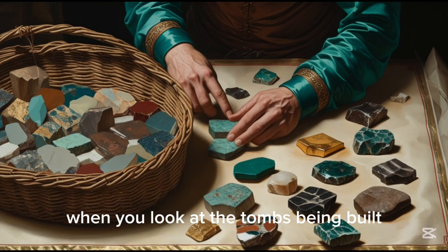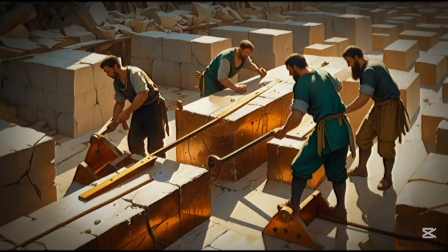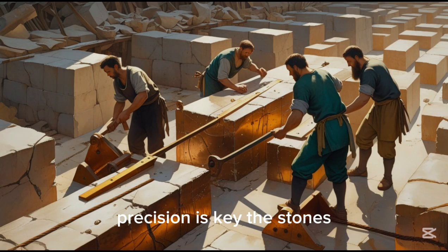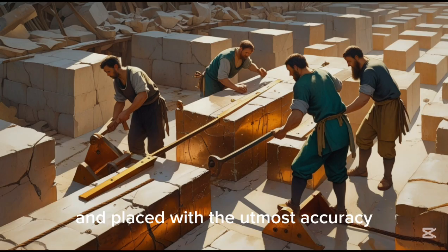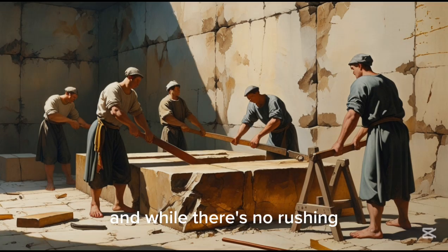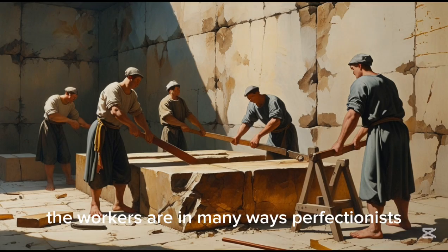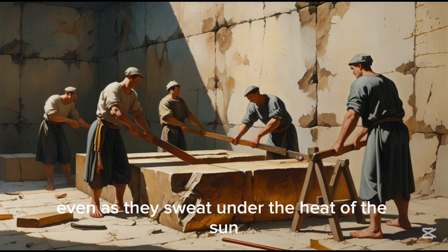When you look at the tombs being built, it becomes clear that the physical work is demanding. But it's not just about brute strength. Precision is key. The stones, often massive, have to be carefully shaped and placed with the utmost accuracy. One wrong move could ruin days of hard work. And while there's no rushing, the need for focus is constant. The workers are, in many ways, perfectionists. They take pride in their work, even as they sweat under the heat of the sun.